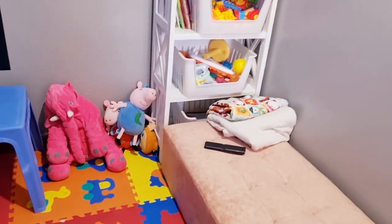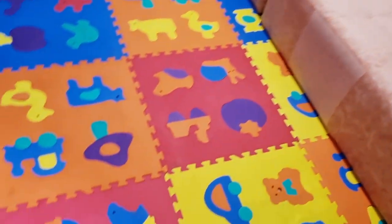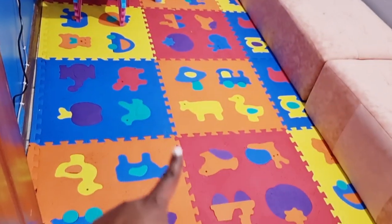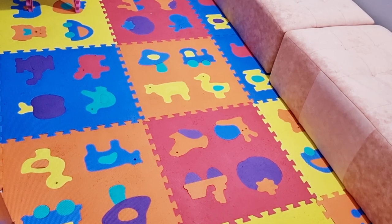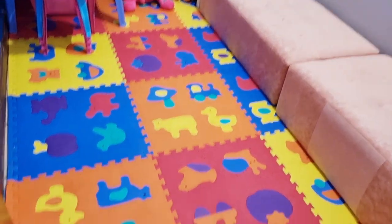So guys, let me know what you think. How did you think it turned out? I feel like there's still a lot to be done. But for now, this is how it looks. I got these mats from House of Leather. There were 6 pieces for 2,000 shillings. I think I got 2 packs of them, and they fit perfectly.